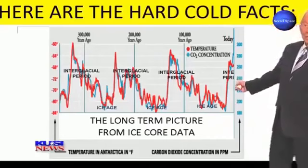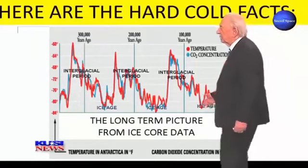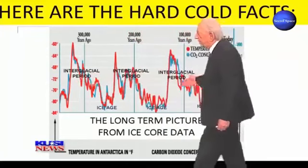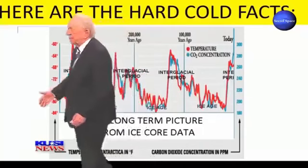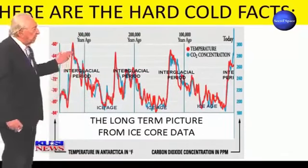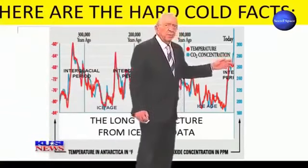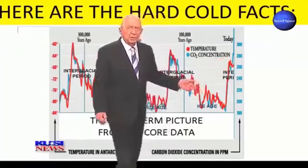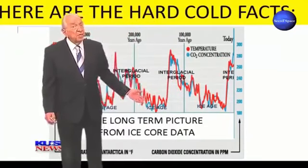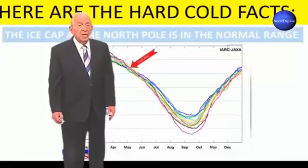Now, you want to talk about big deals. This is a hard, cold fact. From the ice cores, we have determined that we have vacillated on Earth between extreme ice ages and these beautiful interglacial periods of warming weather. And we live in the most recent of these interglacial periods. We've been in it for 12,000 years. Probably have another 10, 12,000 years to go before the next ice age comes on, naturally. And can we cope with that?